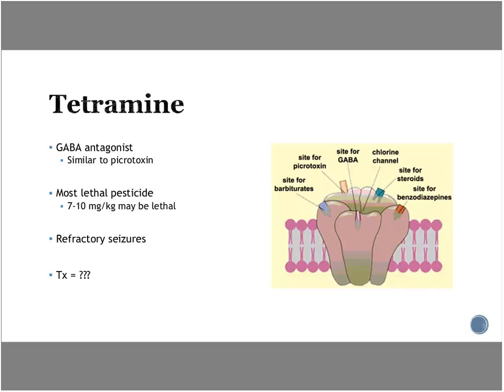Other treatment options that have at least been tried: activated charcoal, hemodialysis, hemoperfusion. They've been tried, but with kind of limited success. So not a lot of great treatment options for this.